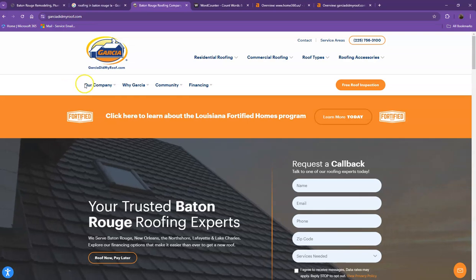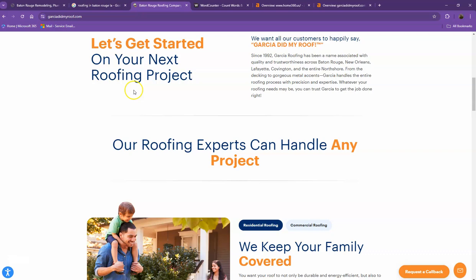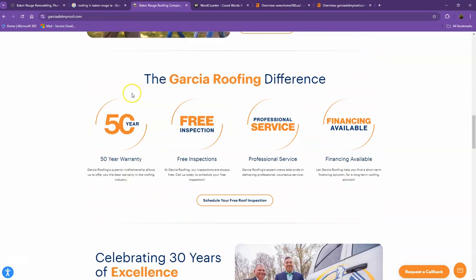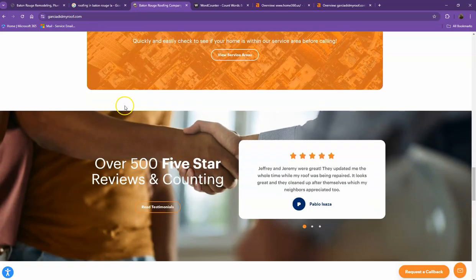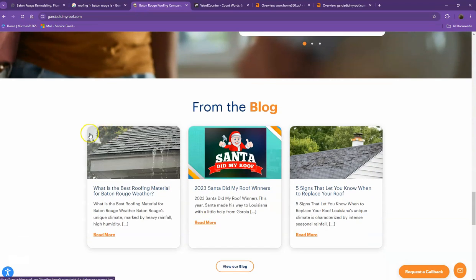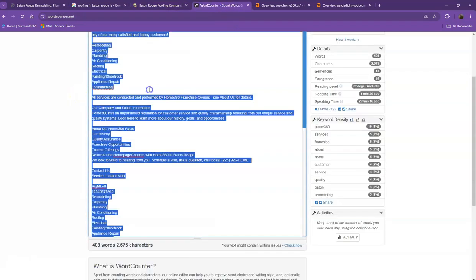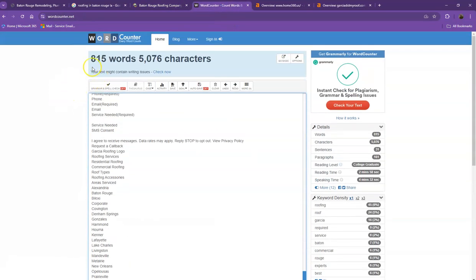So for their website, they also have their logo at the top. They have their call to action. They also have pretty good photos, good amount of content, pretty good layout, services they offer. You also have their client testimonials, which is really important for a website. Let's see how many words they have on their homepage. So for their website, they have 815 words, which is a better number, which means if you add more words into your homepage, the higher the chances of your website being considered by Google as a much more trustworthy website.